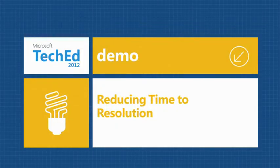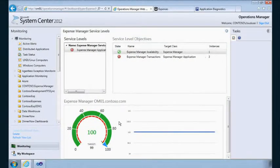I want to change direction now and talk about the apps that have been deployed, and we want to ensure they're up and running effectively. And this is a little brief demo. So let's say that Expense Manager has been running great, everyone's happy, the application owner has been promoted, pay rise, all that kind of stuff, everything's going great. It's obviously not a real-world example.